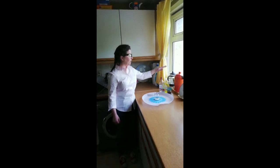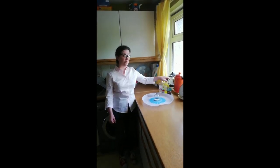You have vinegar, washing-up liquid, food colouring and some bicarb soda. And you're going to make your own wee miniature volcano. Let's see what happens.